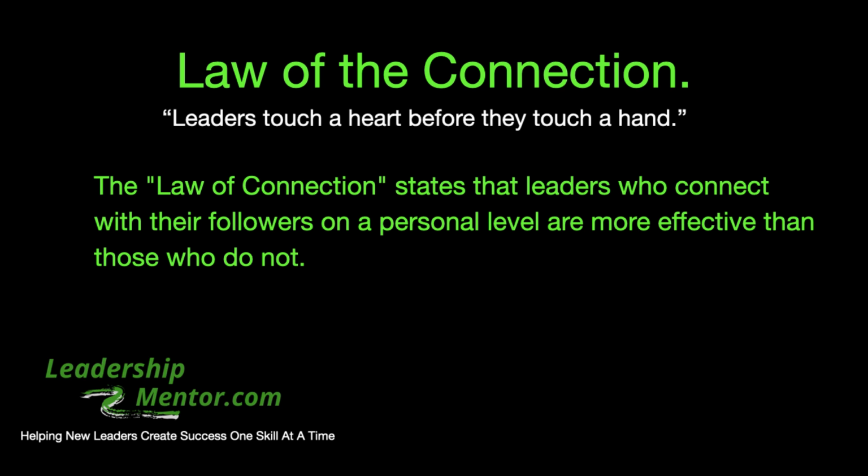He also emphasizes in the book that leaders must be authentic and genuine in their interactions with their followers. Leaders who try to be someone they are not, or pretend to care about their followers when they do not, will quickly lose the trust and respect of their team.